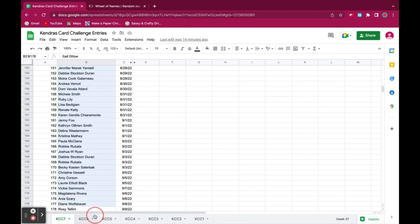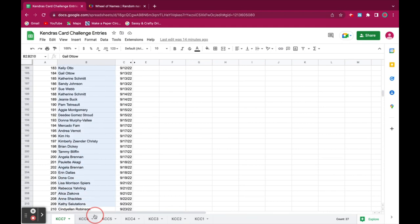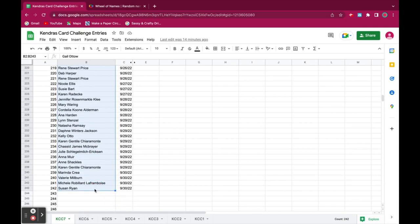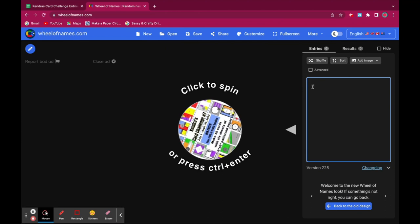wheelofnames.com. This one, I like the wheel a little bit better because you can kind of see the names, where the one I was using before on commentpicker.com, it looked really crazy. And so the more names you add to it, you really can't see what's going on. But I like this one better, and you'll see why here in just a bit. But I'm just going to paste all of these names into this box and then shuffle it up.